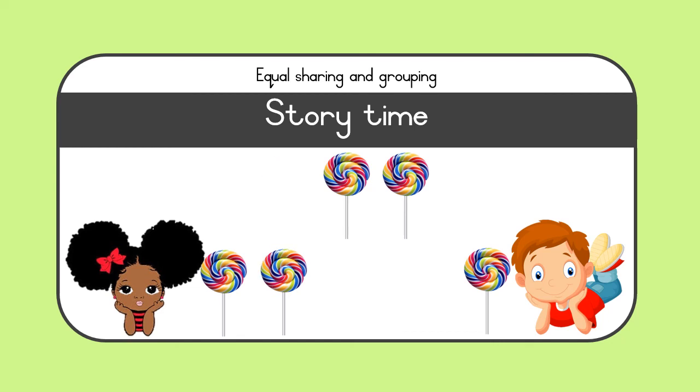I give Vanessa another lollipop. I give Ben another lollipop. I now am left with only 1 lollipop. I cannot share this lollipop because if I were to give Vanessa a lollipop, it would be unfair because then she would have 3 and Ben would have 2. And I cannot give Ben the 3rd lollipop because then he would have 3 and Vanessa only 2. So I am left with 1 lollipop.